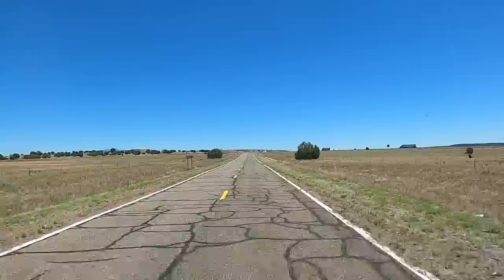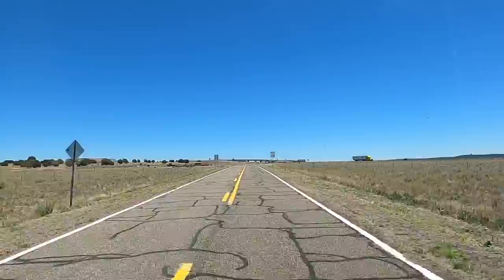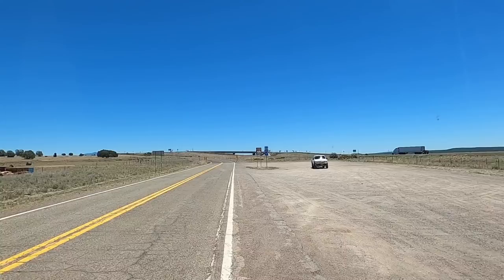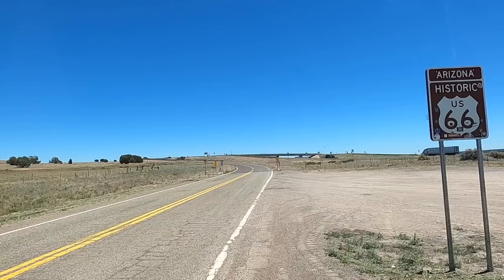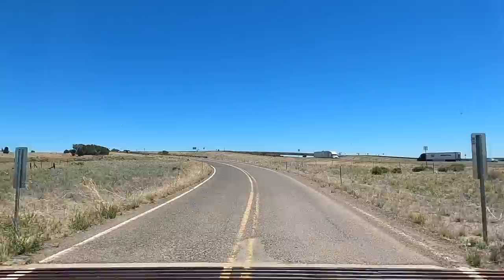See the trucks over there on 40. Yay, made it. I need to stop here a sec, check the phone. Things going off. Getting a bunch of emails. You guys must be leaving comments. All right, only take a sec. Had over 40 messages already. Goodness.